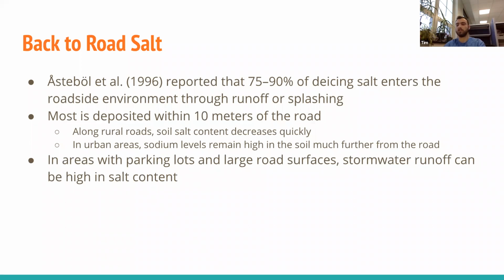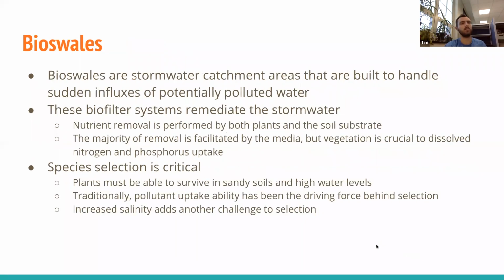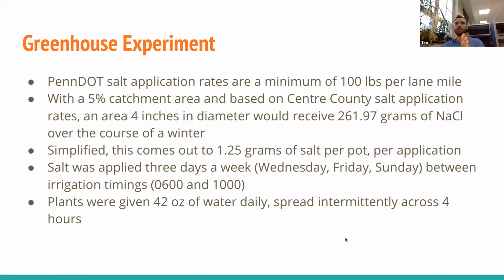And so this means that especially in urban areas, we have to be careful of the salt content that is running into our stormwater systems. Sorry about that. We'll go back to the greenhouse experiment.